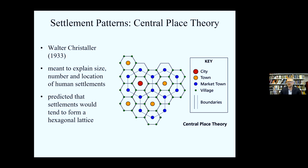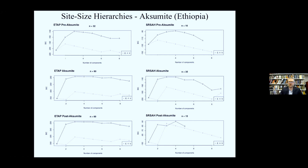But this is the type of work that archaeologists are doing, looking at the layout, the distribution of cities, towns, villages. And one of the longstanding hypotheses about these posits that once we hit a 4-tier settlement hierarchy where you have cities, towns, villages and hamlets, let's say, that this is an indicator that you've reached a state level civilization. So in collaboration with a statistician, Carey Priebe, at Johns Hopkins, we've been considering this for the ETAP area and the SRSAH area. And these graphs are showing you our analysis of whether there's a 2, 3, 4, or even up to 8 tier hierarchy.